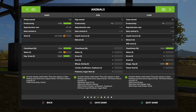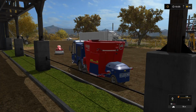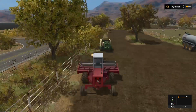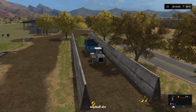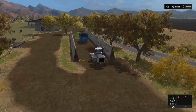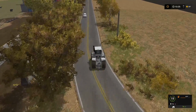So now we just need to give them some water, and we'll do the same for our sheep at the same time. So let me just park this up. Let's find the Big Bud. Where is the Big Bud? There it is. So let's go get our water trailer, just top up our sheep and then come and deal with our cows. We're also going to need some grass bales as well, so we'll steal some of those from the sheep too.